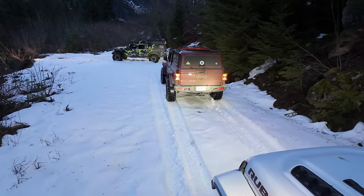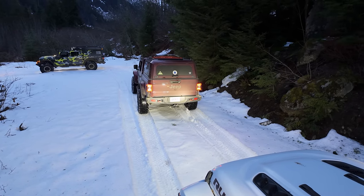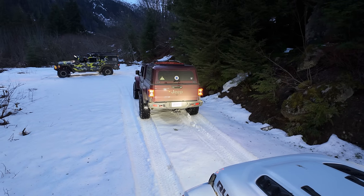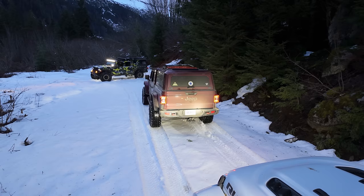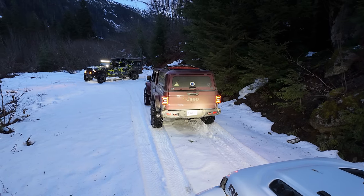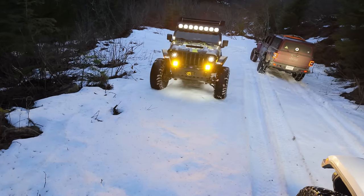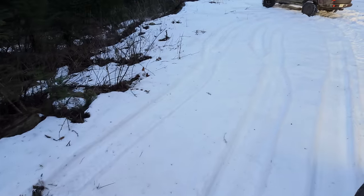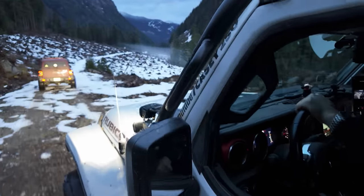We're just going to spin it around here at the end and go back to the edge of that washout, because I think the views are better there, and I think there's enough room that we can corral all the Jeeps together and set up camp for the evening, get a fire going, and do some relaxing. Beautiful spot. Look at the mist kind of hanging in the valley here.